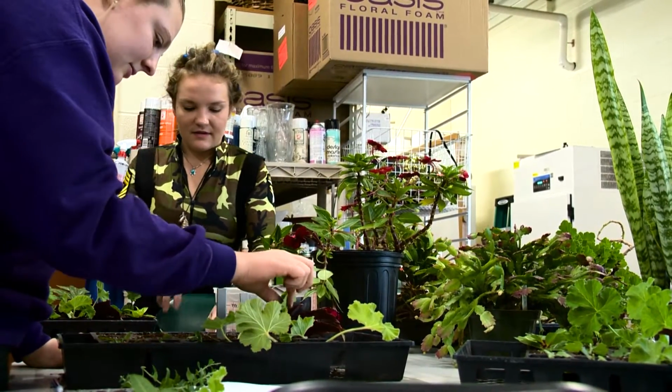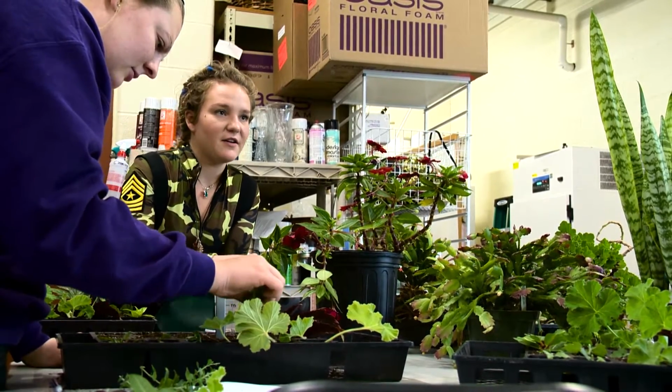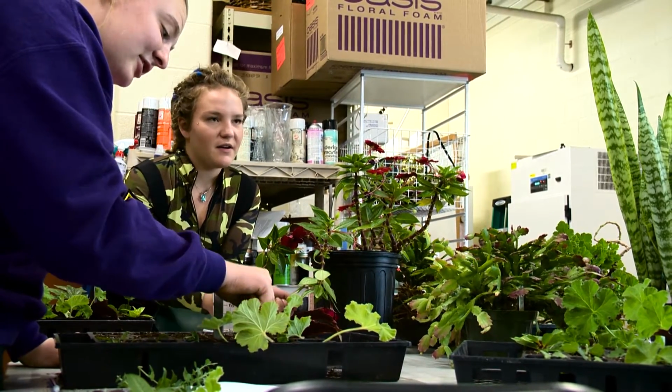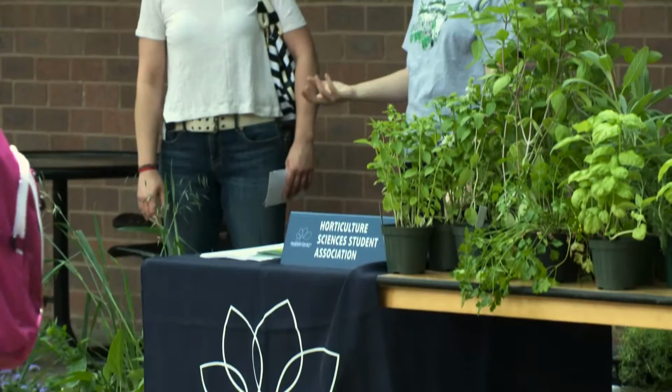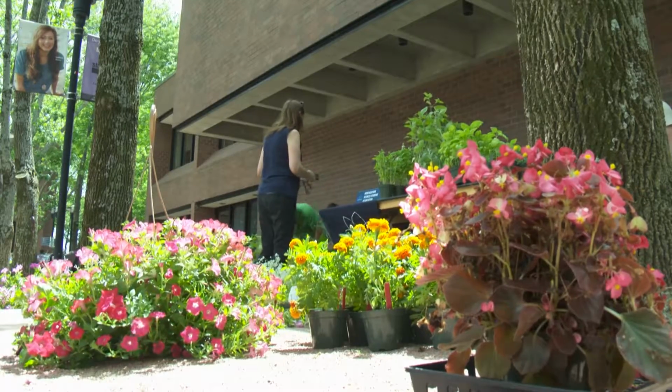As for the Hort Club, they're called the Horticultural Sciences Students Association. They actually are very active. They were formed in 2007. The Student Senate gave us some starting money, about $1,500. And since then, they have had a yearly plant sale. So every year they have the spring sale for sure. That's a done deal, April and May. And they invite JCCC folks to come and buy their plants.